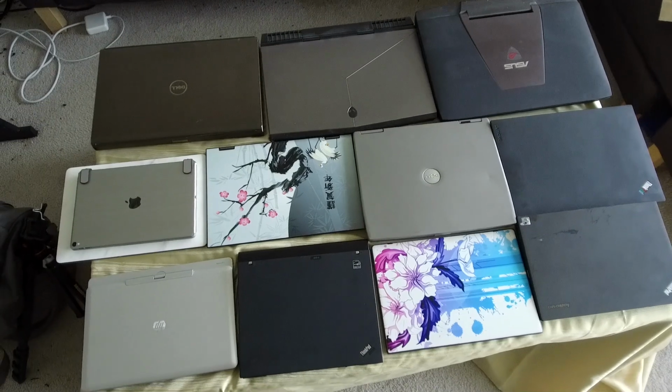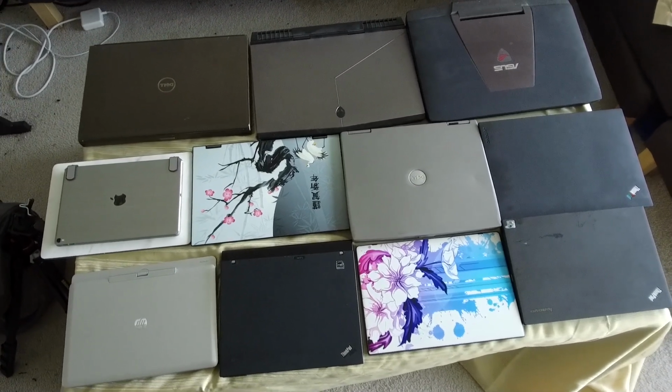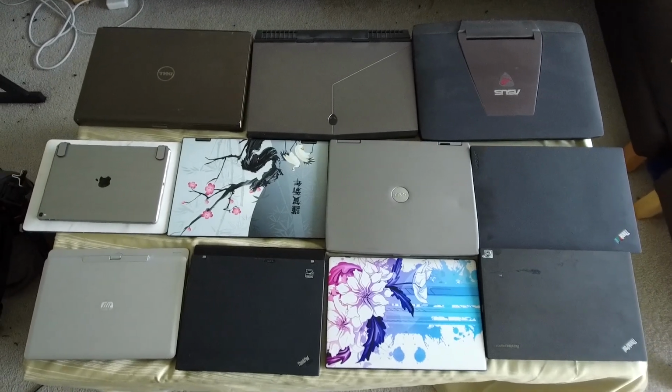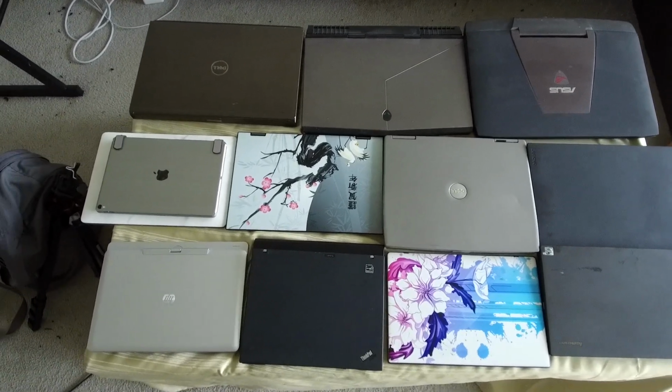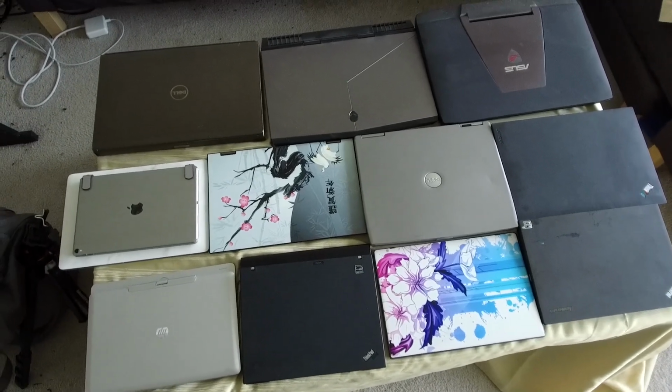These are pretty much my biggest mobile devices and the ones I use for work and play mostly. I don't use all of them, of course. Let me show you guys why I have so many and what each of them are for. And yeah, I can see here there's a wide variety of these laptops I have here.